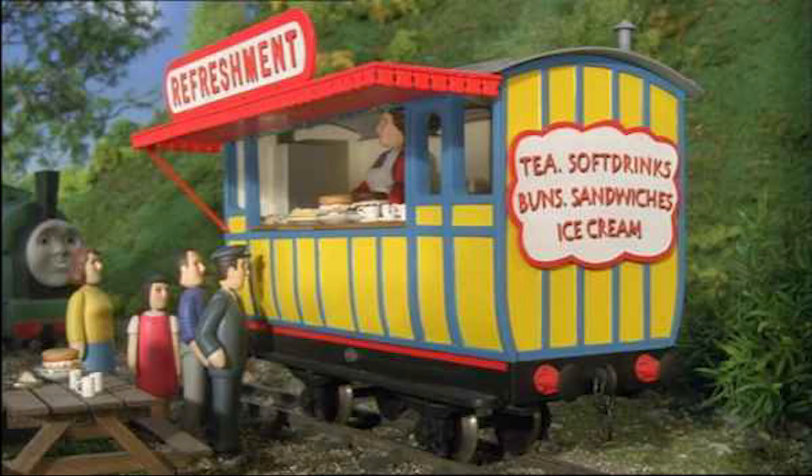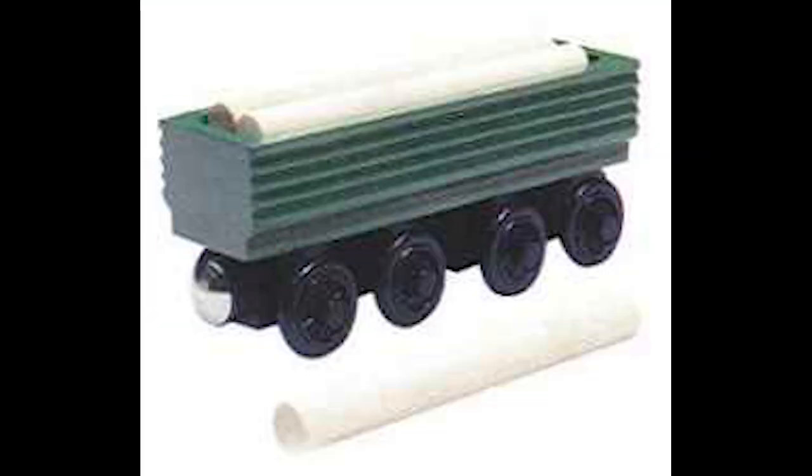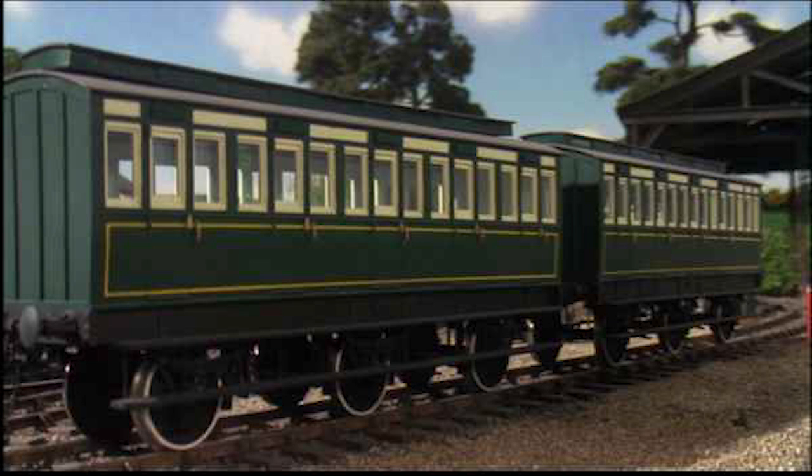The Refreshment Ladies Tea Shop from Season 7. I decided to omit this one because it only appeared in the model series, and I seriously doubt that Mattel will make a wooden model of this modified coach. The Defused Gunpowder Wagons. Same reasons as with the Refreshment Ladies stand from Season 7. The Plant Wagons from Season 3. They would have been number 8 because we already have the log cars for Wooden Railway, and I think that's quite enough. And the number 1 spot goes to Emily's coaches from the original series.